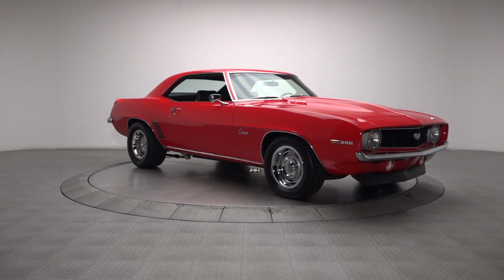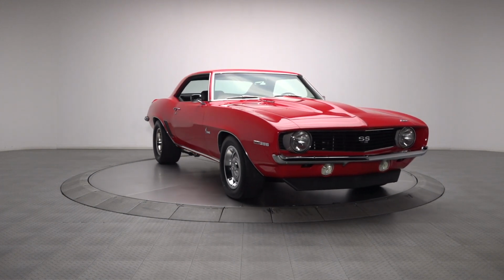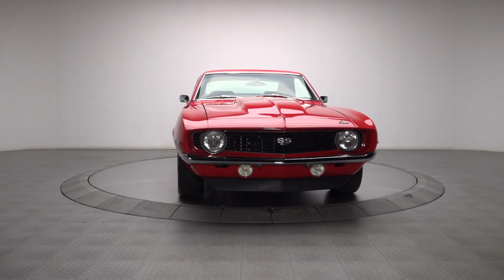This awesome Camaro looks absolutely predatory and is sure to attract a ton of attention wherever it goes.